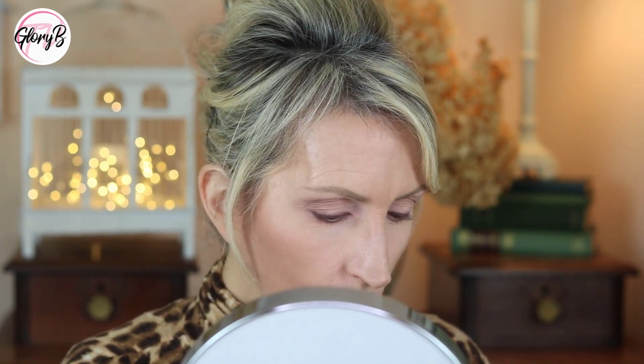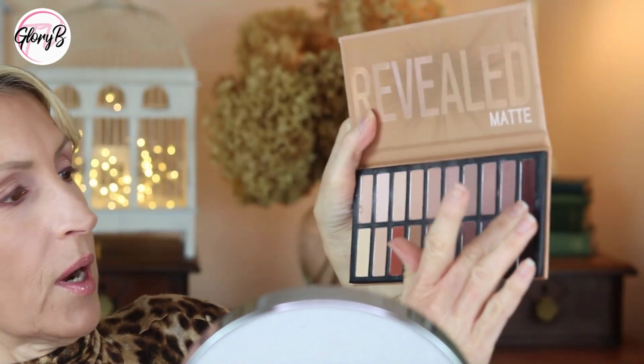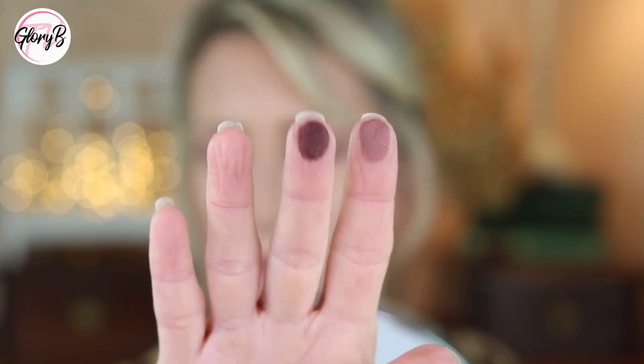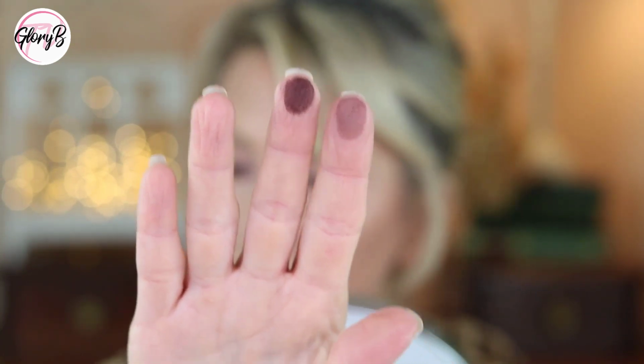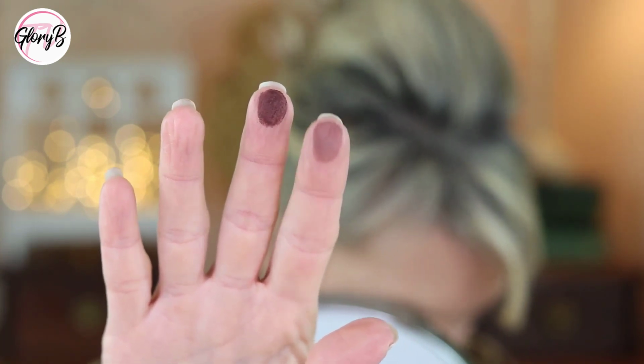Just for a little drama, just because we're here, let's see. I'm going to check this one out just on my finger here. And let's see what color that is. And I'm going to compare it to the brown. So let's compare it to this dark brown. So this finger is that medium one, and then this one is the dark brown. So I kind of like this one. It could probably go to cool tone or warm tone, but let's go with that one.